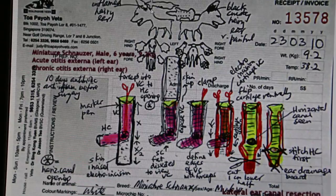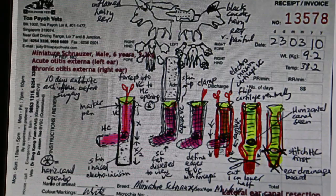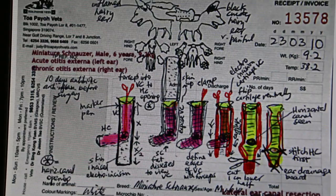Okay, so now we go back to this. So the forceps is inserted to reach the bottom of the vertical canal, and that is where I mark the X. Okay, so the incision length should be X, the length of the vertical canal. Then you estimate another half of X. This is for the drainage cartilage. So the total incision is X, where X is the length of the vertical canal, plus another X over 2. So the marker pen is used to draw this rectangle as a guide for the electrode.